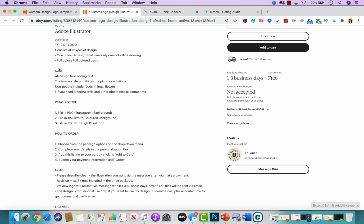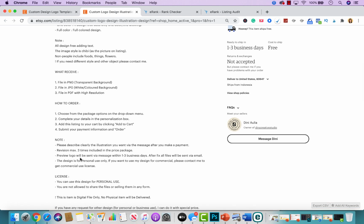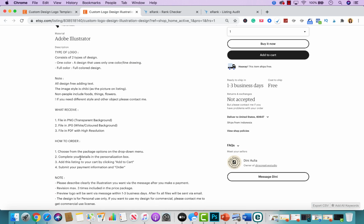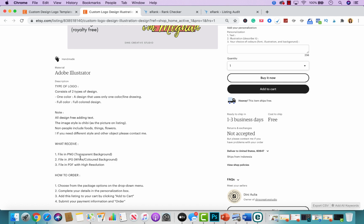You have it broken down into sections. It's very easy to read. If I was to read this, I wouldn't be confused. So you did an excellent job. The only thing that you're missing is optimizing it for SEO. You have not optimized it.